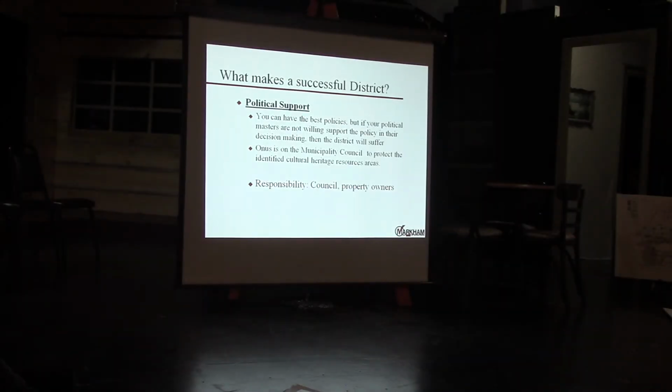And the last one is political support. You can have the best policies in the world, but if your political masters are not willing to support the policy in their decision making, then the district will suffer. The onus in Ontario, and this is just to this gentleman's question, is on the municipality or the local council to protect the identified cultural heritage resources or the areas within its municipality.